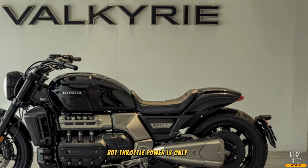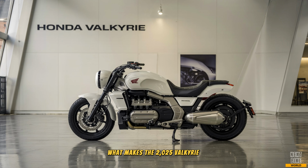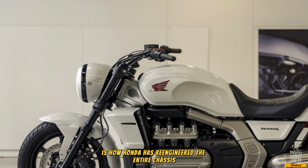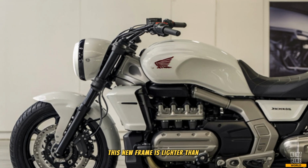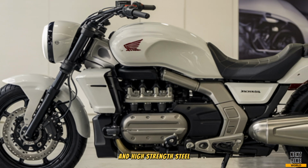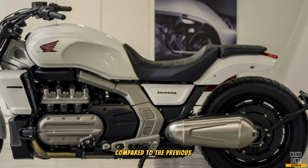But raw power is only one piece of the equation. What makes the 2025 Valkyrie especially interesting is how Honda has re-engineered the entire chassis for a more agile, responsive riding experience. This new frame is lighter than before, constructed from a combination of aluminum and high-strength steel, reducing overall weight by about 25 pounds compared to the previous generation.